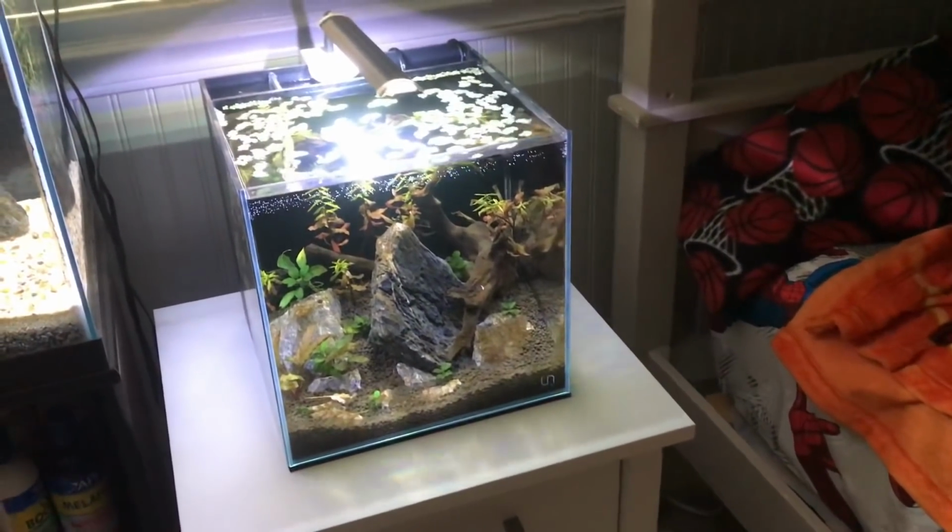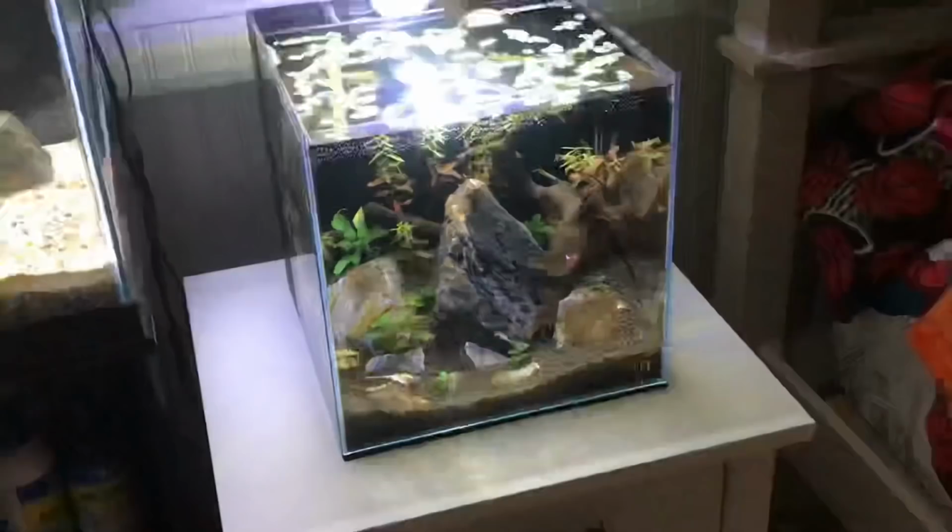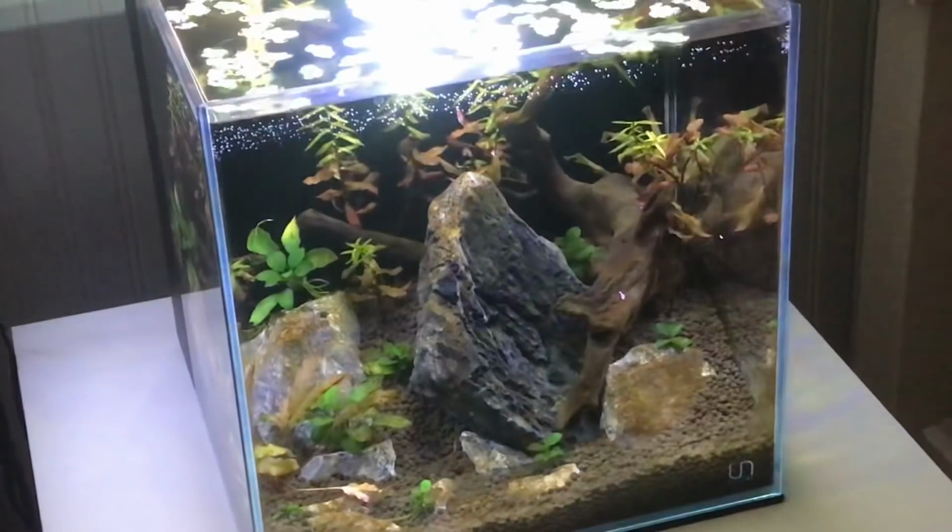Check it out. That's where the boys sleep. Boom, their aquarium slash nightlight is right there. And oh, wait a minute. Wait a minute, guys. All right. Check it out, Ohana. Bear with me here just for a second. It just hit me, this idea.